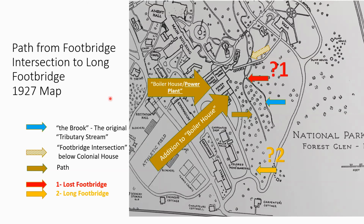And then finally, taking a last look at that 1927 map, now at this point, it's no longer called the boiler house, but the power plant, which of course is what the condominium is called today, the power plant. Here we've got the addition to the power plant here, and there's that road that runs down into those buildings, and of course now runs into the garage for these condominiums.